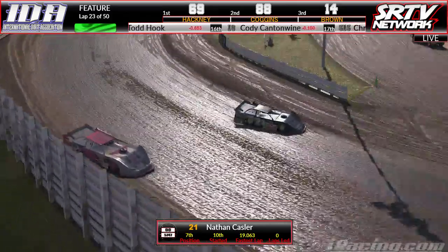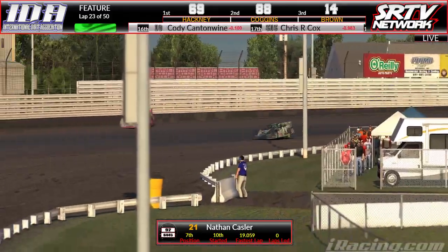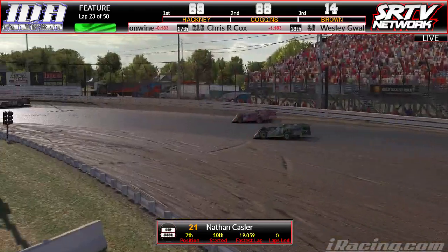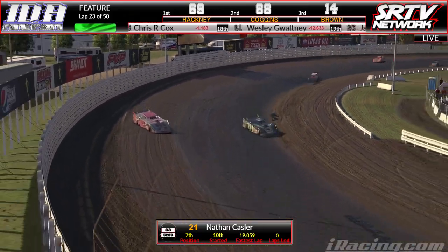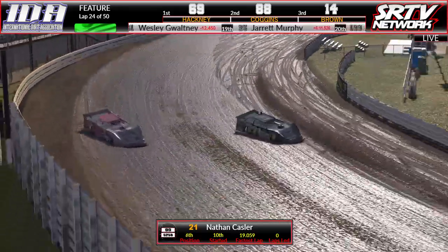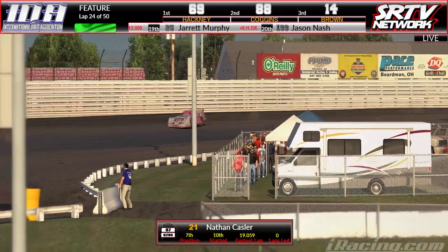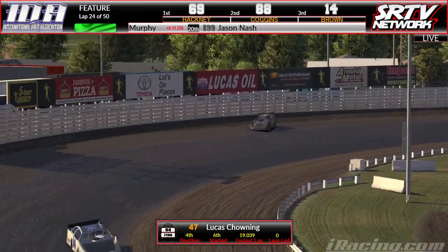Bryson Daffron starting to gain some ground there on the high side, but Nathan Kessler not giving up here as he uses the bottom up front. Keith Hackney has opened it up to 1.7 almost. Yep, 1.7 seconds over Thomas Coggins, so he's starting to get a little bit further away of the 88. JD Brown, he is back. He is still about 0.6 behind Thomas Coggins, so the top three still the same.